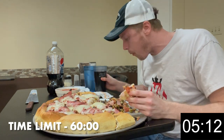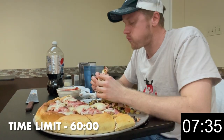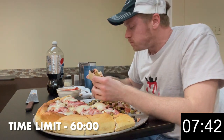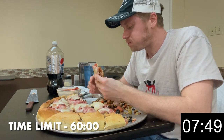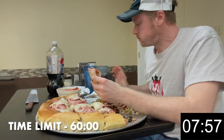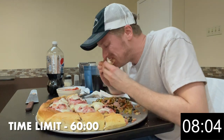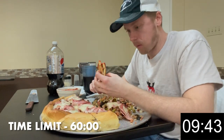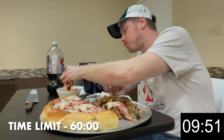Big spoon, all the toppings long. Very salty, like everyone said. It's still good though. How goes it? This is good. Yeah. Loving the prep. All right, cool then.